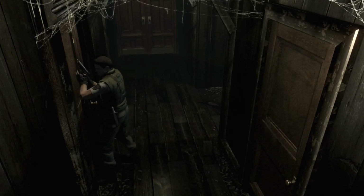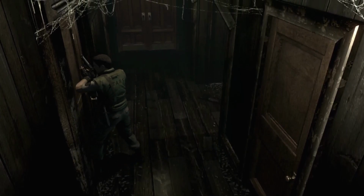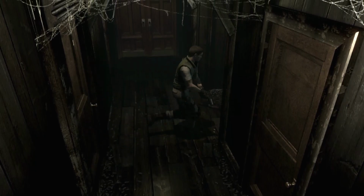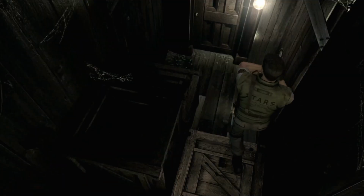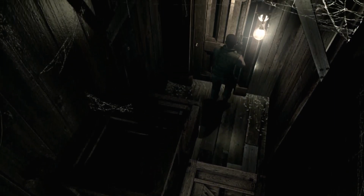The 9 is at 7, 8 missing. The 9's on the table. Okay, so we're missing the 7 and the 8. It's locked. The door plate reads 001. Okay. So I guess, alright, hop the thing. And if we hop down, okay. Alright, good. The tentacle didn't get us.